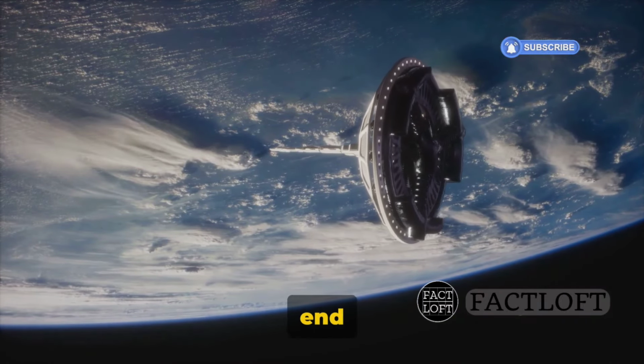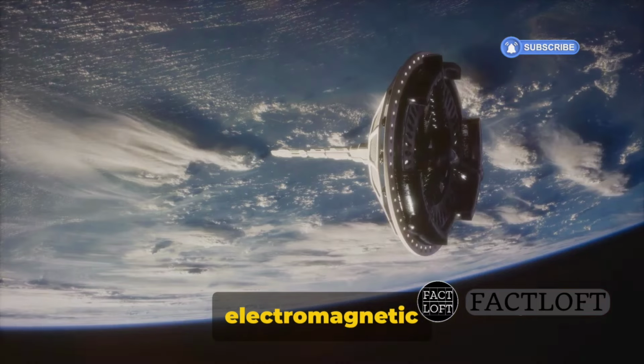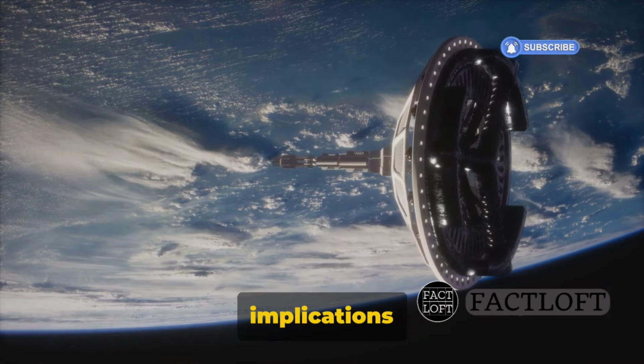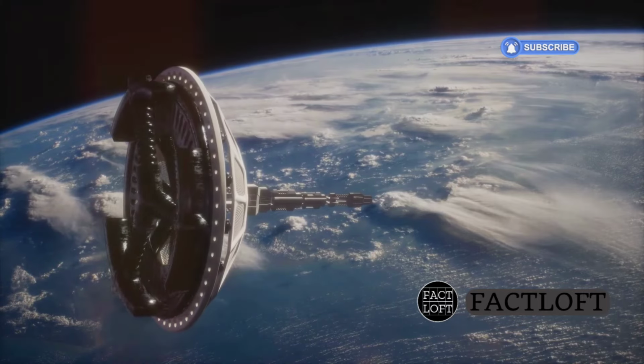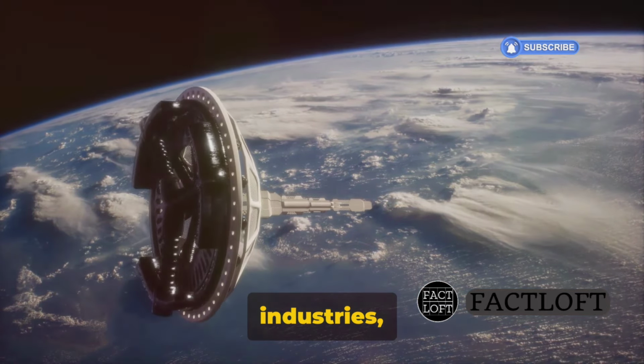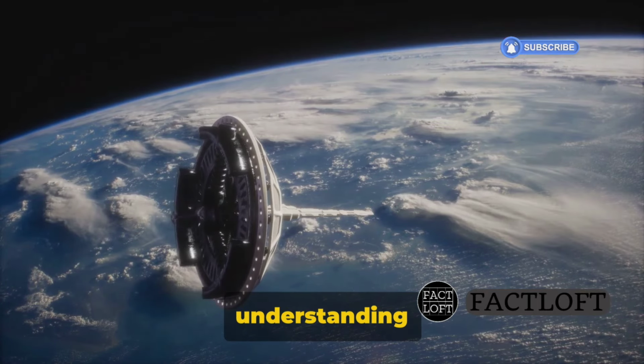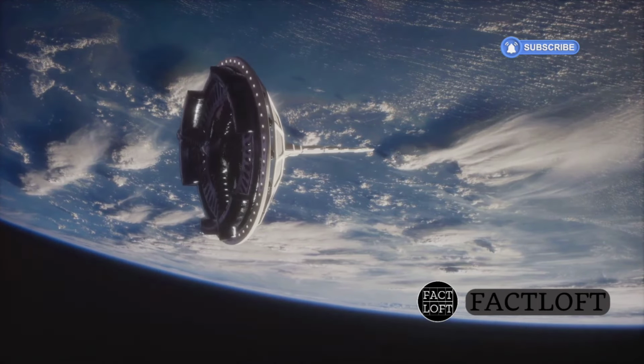But the story doesn't end here. The potential of electromagnetic levitation technology is vast, with implications far beyond what we've discussed. It could revolutionize industries, spark new scientific discoveries, and challenge our understanding of the physical world.